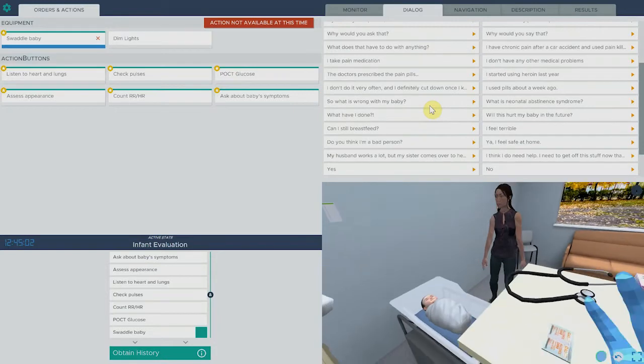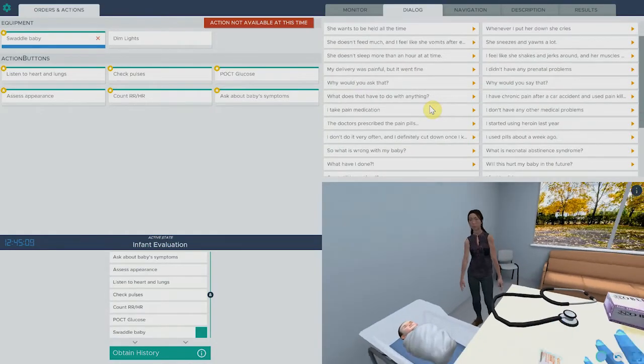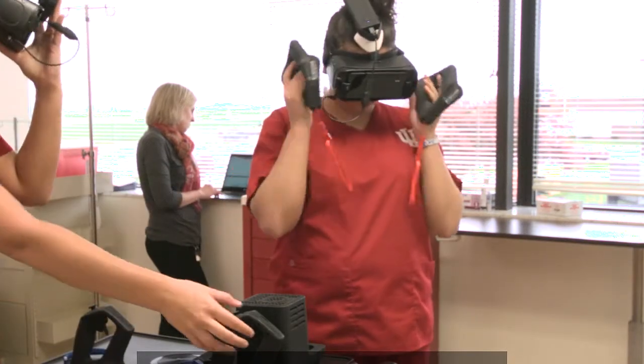I feel terrible. I'm sorry you feel that way. The only part we're concerned about is her fussiness and stuff, so we're just going to have to monitor her through the withdrawal stages and make sure everything stays on track, but as far as we're concerned, she looks like a healthy baby.